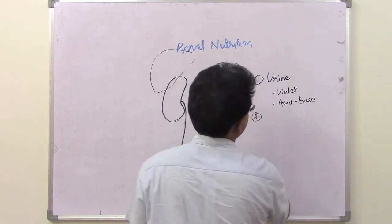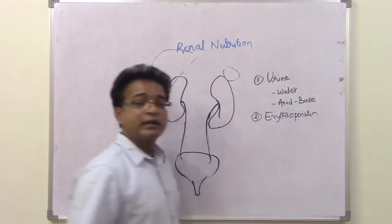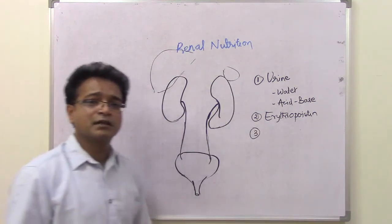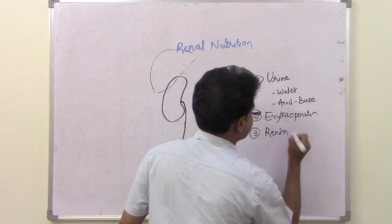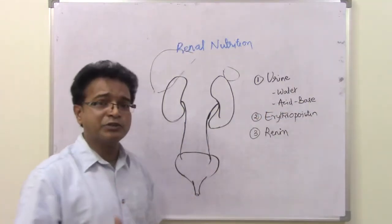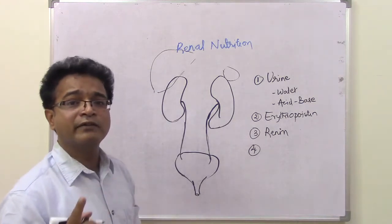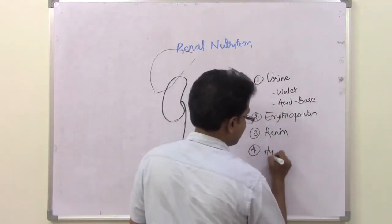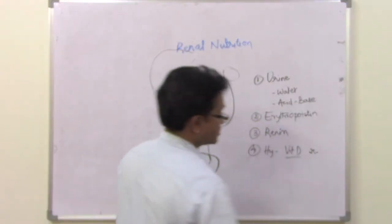Kidneys also secrete an important hormone called erythropoietin, which is responsible for maturation of RBCs. Another function is secretion of renin, which again maintains water balance through the renin, angiotensin and aldosterone system. It also hydroxylates 25-hydroxycholecalciferol, that is vitamin D, into 1,25-dihydroxycholecalciferol, the active form of vitamin D.